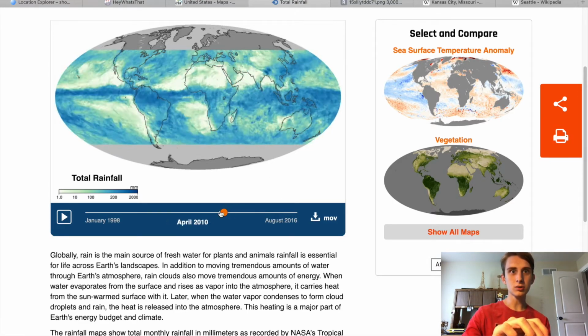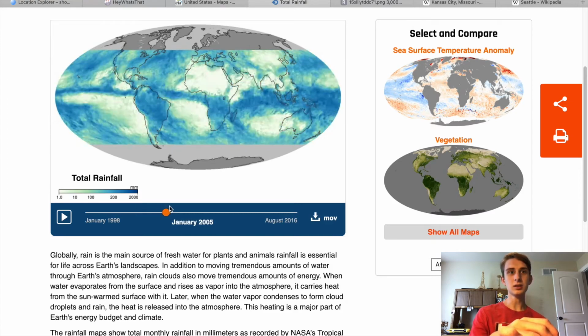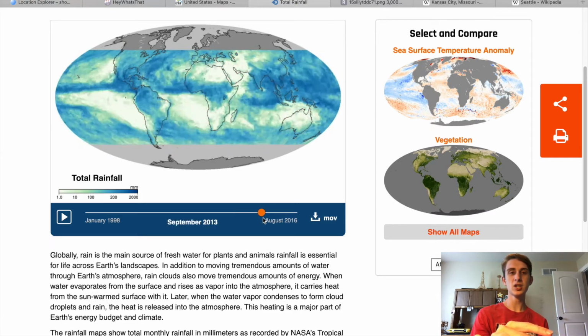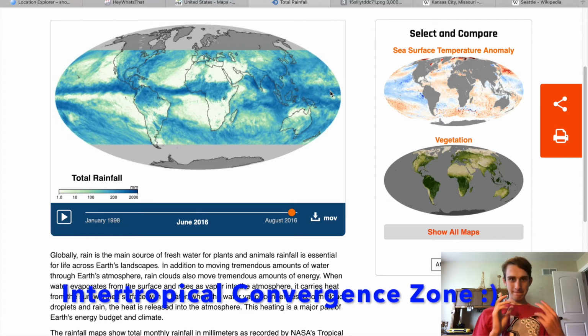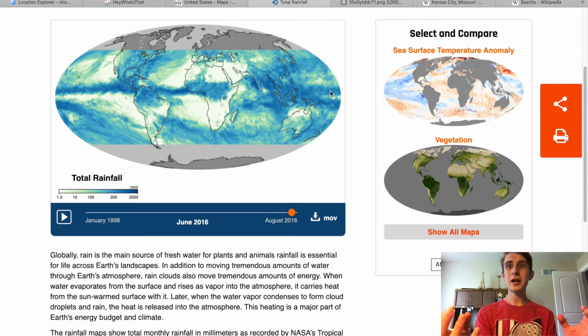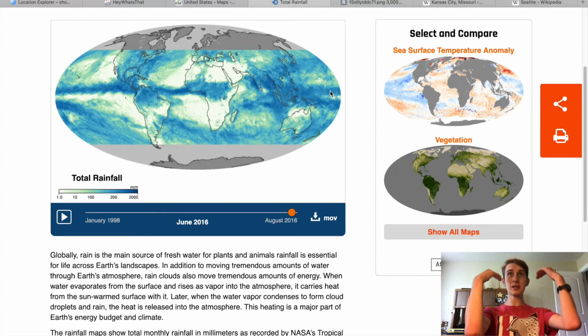Look at this. You can scroll across to there. Look at that. Wow. It's magic. I think one of the interesting things that this map shows is this blue line running right across the equator. That's the intertropical convergence zone. That's where the Earth's oceans are hottest, so the sunlight hits most intensely. It evaporates more and goes up, creates an updraft, condenses, rains down, and so there's more precipitation there.